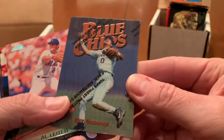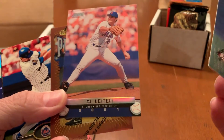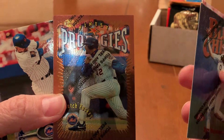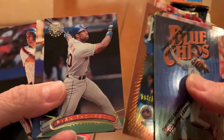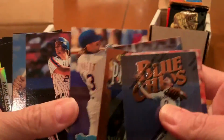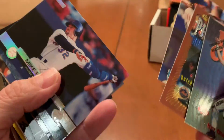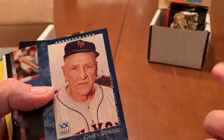Blue chips. Terry Ordonez, Leiter. This looks like Stadium Club. Yep, Stadium Club. Butch Huskey. Jeff Kent. Ryan Thompson. Kevin Elster. Todd Zeile. Mike Hampton. Decent hitting pitcher from what I remember.